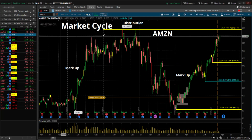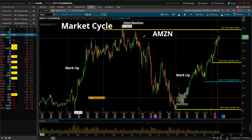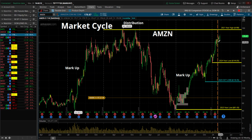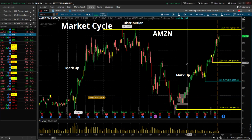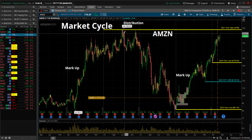Sorry, if I said Amazon here, I meant the one where this orange vertical line is where it got added to the Dow 30. Nice. It's in a markup phase. Very nice, coming back up to the highs of 2021, it looks like.